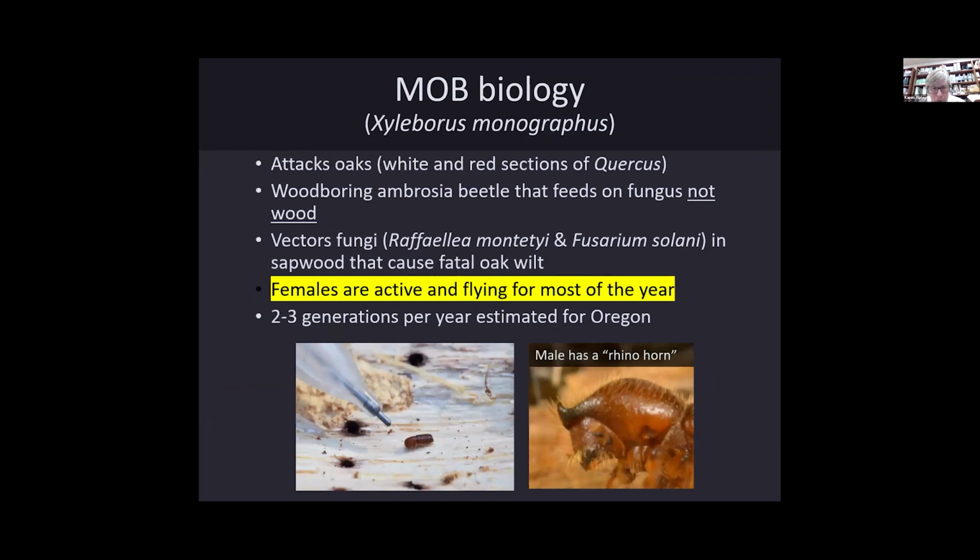So Xyleborus monographus attacks oaks, white and red sections of Quercus. I should have deleted red sections. White Quercus. It feeds on fungus, not wood, and it vectors these fungi, Raffaelea montetyi and Fusarium solani, in the sapwood that cause a fatal oak wilt disease.